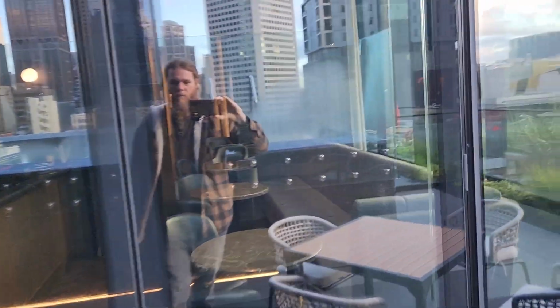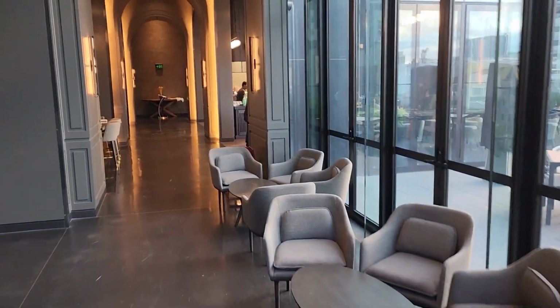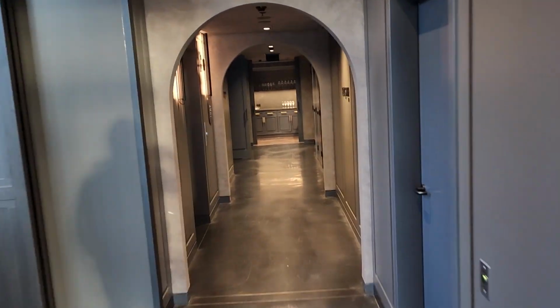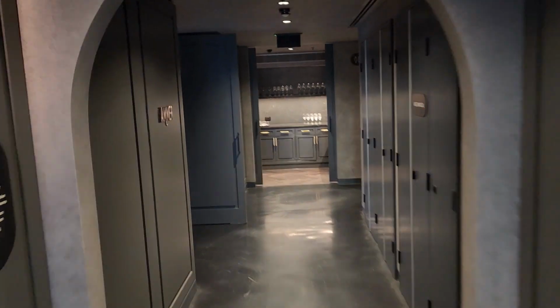So let's show you the... a bit of it is used at the moment, probably because it's the middle of winter, so that's obviously a bar that's probably set up for the pool area. There's a bunch of meeting rooms and little nooks and crannies all over the place in this joint actually.